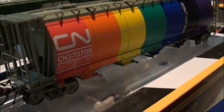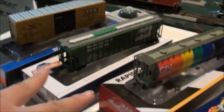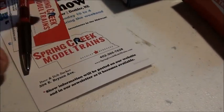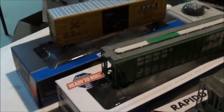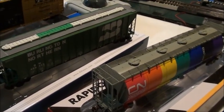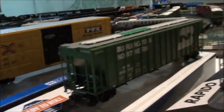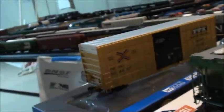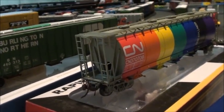And this is my very first Rapido freight car. Along with this is my first Exact Rail, and this is my first Rapido. All three of these cars I purchased from Spring Creek Model Trains. I went back to that booth again because they have so many trains you can choose from: locomotives, freight cars, accessories, and everything, from HO to N. They even have some O scale. It's really cool. So these three I purchased from Spring Creek Model Trains. Really nice. Alright, moving on.